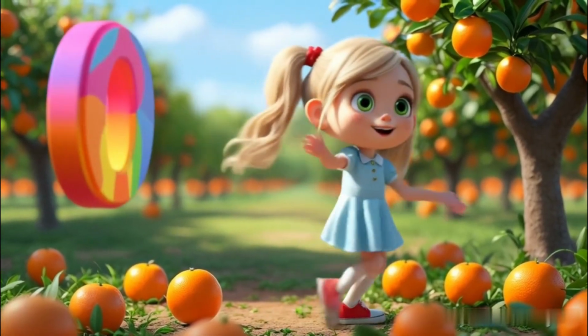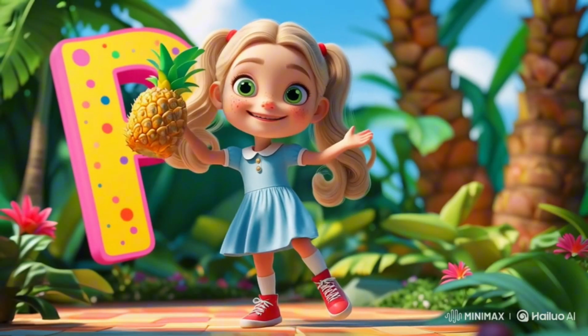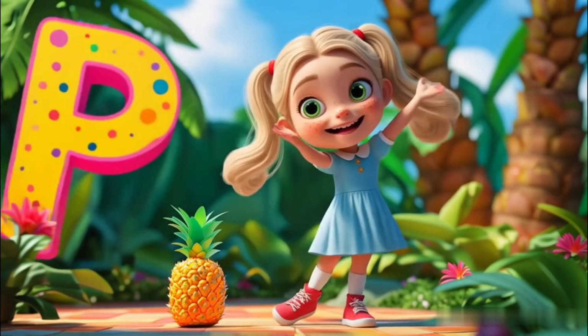O is for orange, full of sun, peel and eat, it's so much fun. P is for pineapple, tall and green crown, yellow inside, never makes you frown.